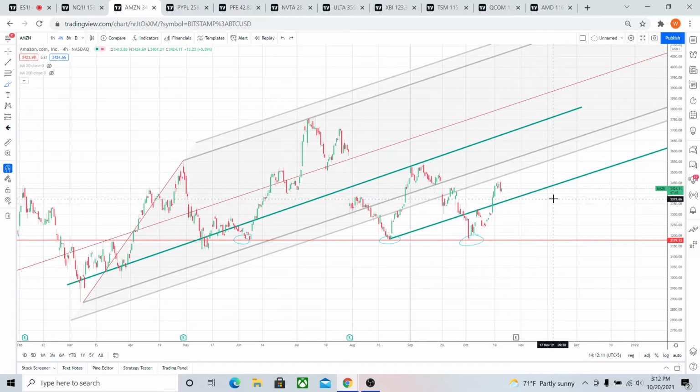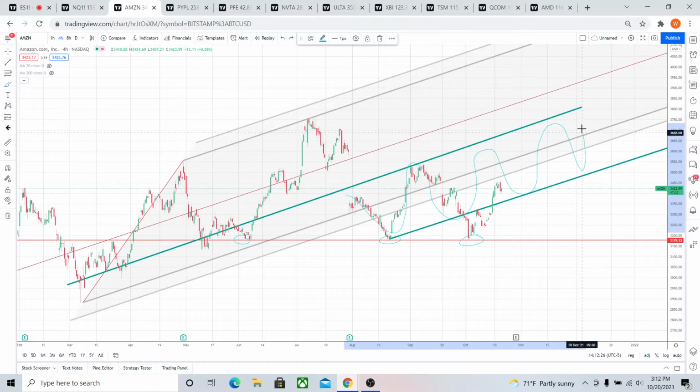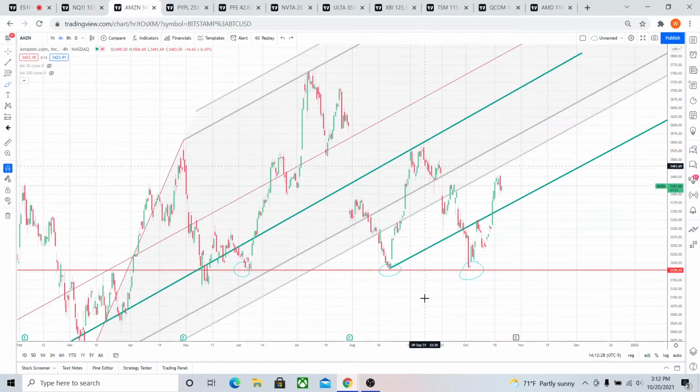But let's give price a few more days. Maybe we'll come back down, get a retest of this green line here before resuming and re-entering this channel. We could also trade sideways in this channel for a while. It's something to consider. But nonetheless, the fact that we held the bottom end 3 times, holding major support 3 times, I think that looks pretty solid on Amazon. I don't see any reason for more downside.